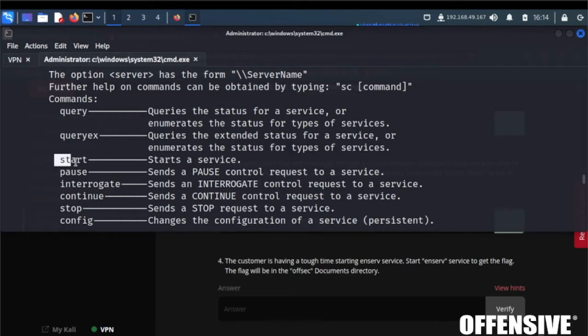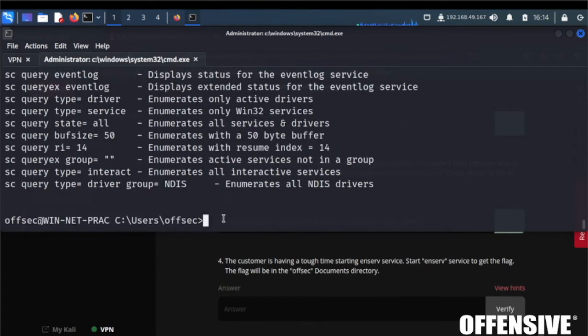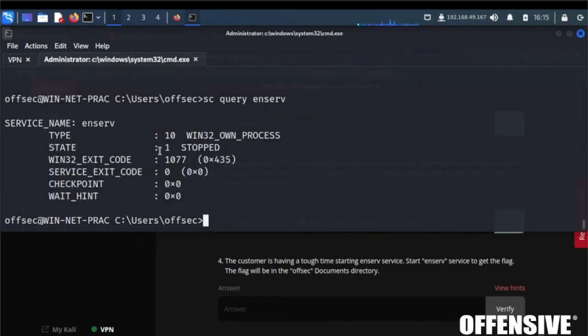Yeah, I'll start. But before we use start, I'm going to use query because I'm curious what the status of this service is right now. So let's check it out. We'll use our sc query, and our service name is nserve. I may be mispronouncing it. If I am, folks, I'm very sorry. All right, I see that it is stopped.